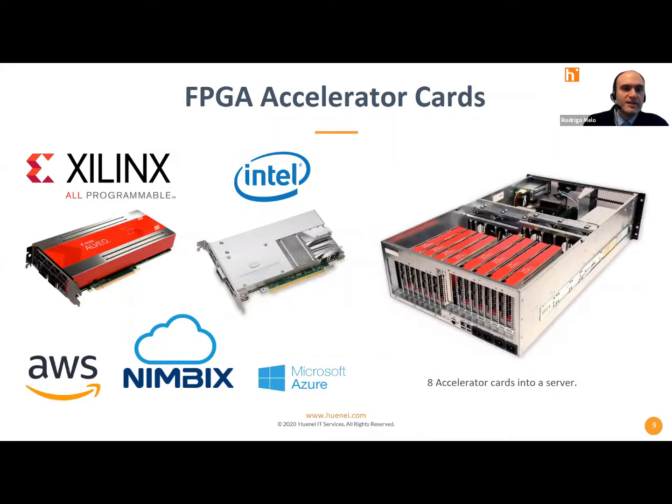The main FPGA providers are also the main FPGA accelerator card providers. They are Xilinx with the boards called Alveo, and Intel with PAC, which means Programmable Accelerator Card. At the right, you can see an AMD server with 8 Alveo accelerator cards. You can use it on premise. You can buy the board, the server, configure the system, and pay the licenses, or you can use it in the cloud.